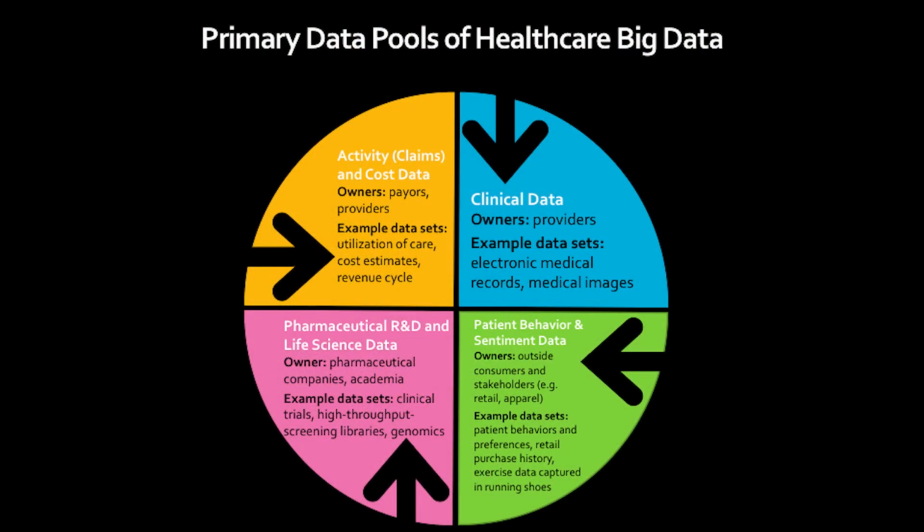Primary data pools of healthcare big data. We have our claims and cost data, which we use a lot and discussed. We have our pharmaceutical R&D and life sciences data. They get these through clinical trials and screening libraries, genomics. Clinical data, our main source for that is our EMRs, and patient behavior and sentiment data. We mostly get these through primary data collection and patient-reported outcomes. So these are really the four big pools. We deal with mostly the top, but also dabble with the bottom ones as well.